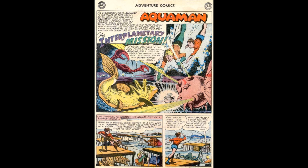So here we go with Adventure Comics number 275. Yes, this is some more Silver Age Aquaman. All of these stories are reprinted in Showcase Presents Aquaman Volume 1. And yes, what is it? The Interplanetary Mission from Adventure Comics number 275, written by Robert Bernstein, with art by Ramona Fradon.